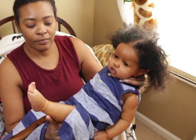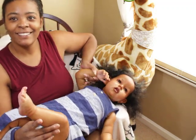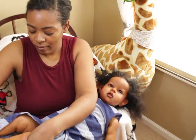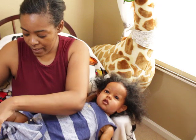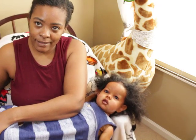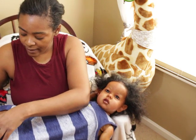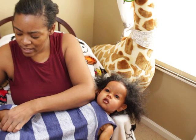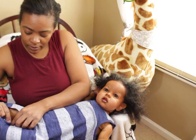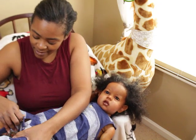So, hey, little boy, can I get your pants fastened? Okay. Now, if he was a real boy, I would absolutely still change him the same way. Probably not handle him the same way because he would be moving. But I change my babies usually in my lap, on the bed, on the sofa, on the floor, wherever I could change them.